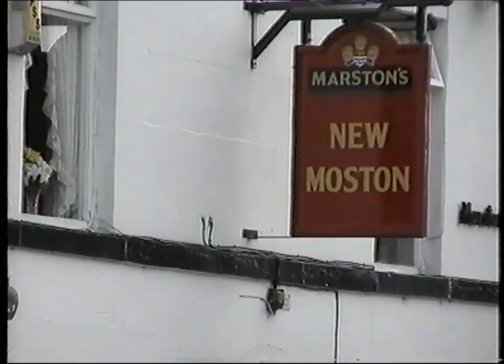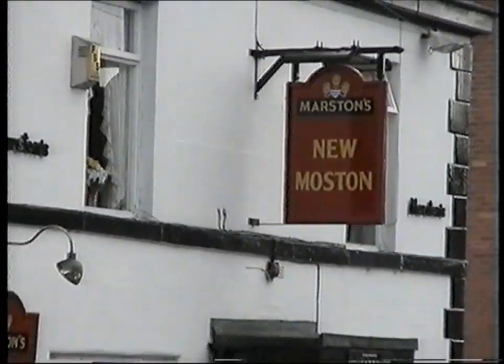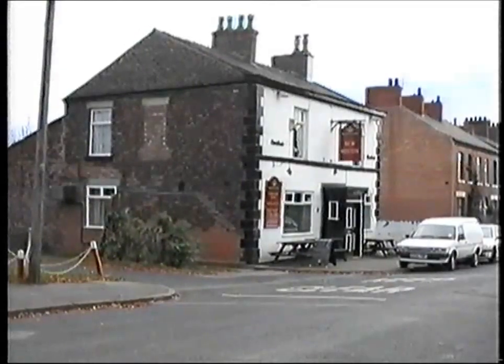New Moston Inn on Belgrave Road, our favourite watering hole. This used to be two cottages, number 52 and number 54, Belgrave Road. The brewery at Newton Heath, Rothwell's, built the present pub, and the first landlord, as far as we know, was a man called Tommy Carter. He was a local farmer.